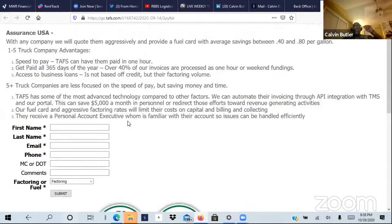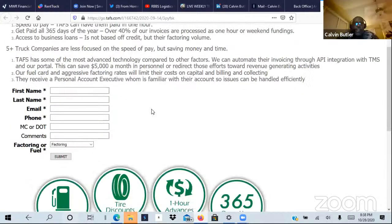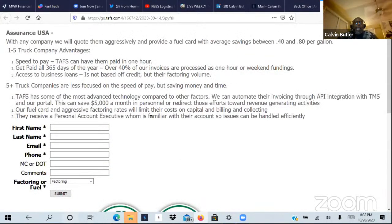Other questions? Q&A. Questions? It can be on anything tonight. It can be on dispatching. It can be on Assurance USA. It can be on TAS. It can be on MWR. This is Q&A.